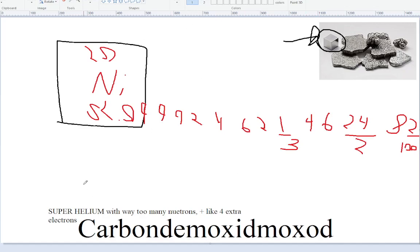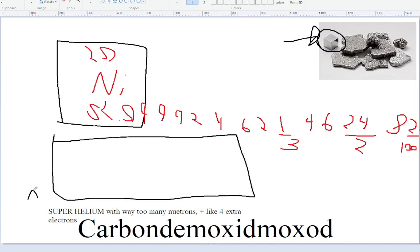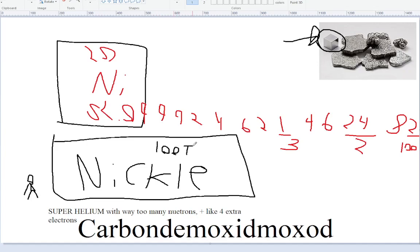It's pretty big, hefty metal. It's like this big, and then that's you. Nickel is not to be messed with. I don't know how to spell it, so I'm spelling it like nickel. Oh wait, no, that's literally how you spell it. Never mind. Kaboom. 1,000 tons. It's pretty heavy.